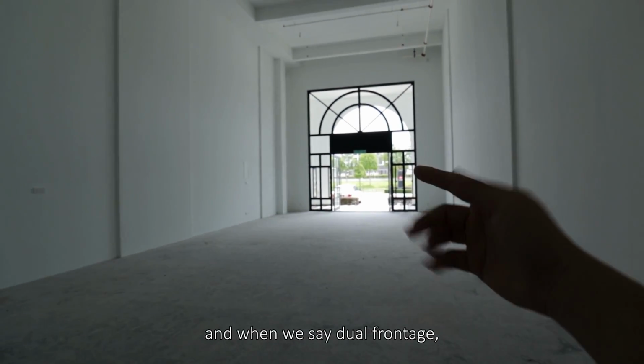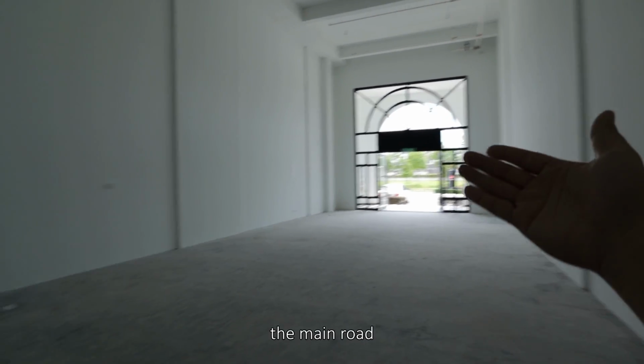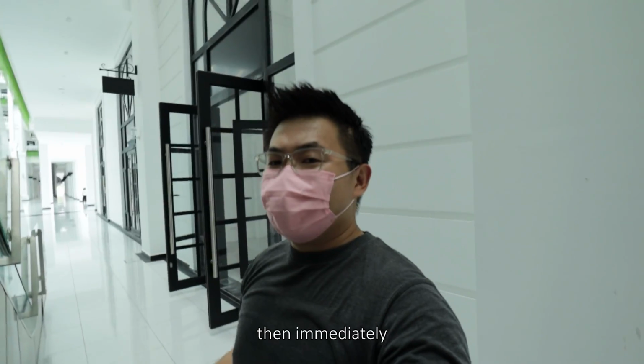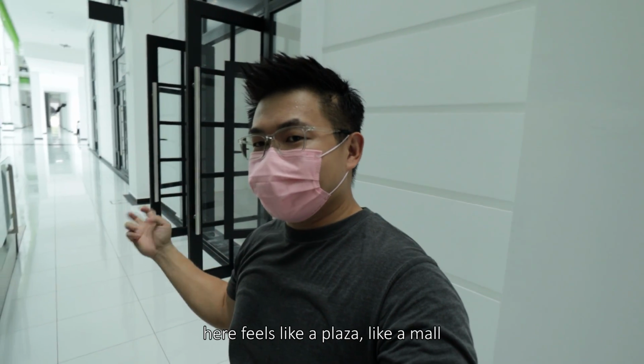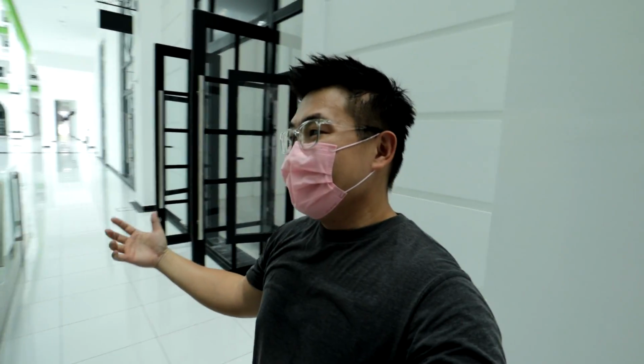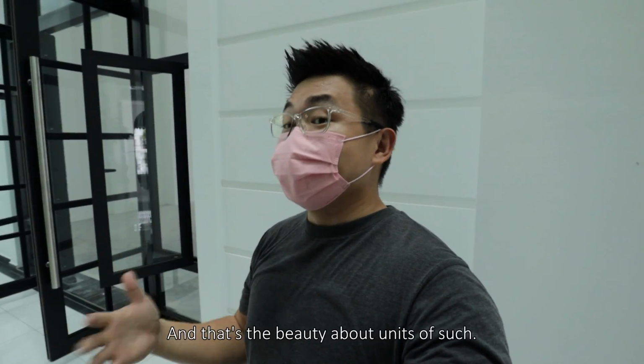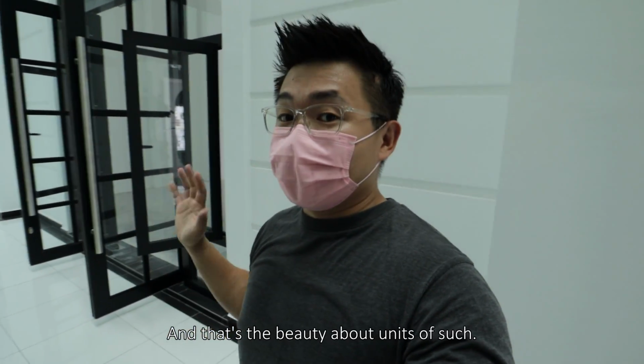And when we say dual frontage, this is the one facing outside the main room. These will be the facing the internal corridors. They immediately here feels like a plaza, like a mall. But outside feels like conventional shop offices. And that's the beauty about units of such.